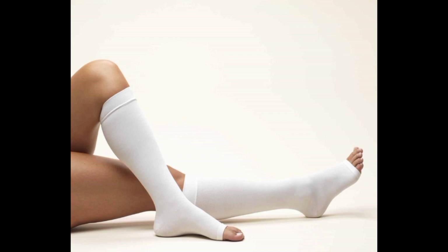Take them off at night. Compression stockings are usually worn during the day and removed at night. This allows your skin to breathe and reduces the risk of skin irritation. Replace them regularly. Compression stockings lose their effectiveness over time and should be replaced regularly. Follow the manufacturer's recommendations for replacing your compression stockings.